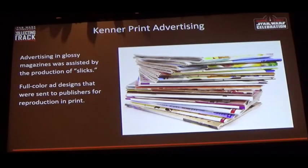As to glossy advertising, Kenner did some of that as well. That would be advertising done in a magazine that you buy at a newsstand.